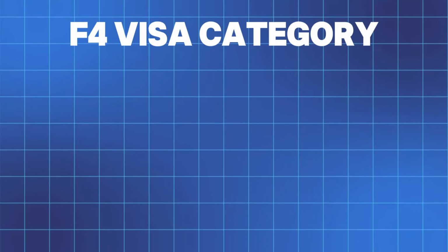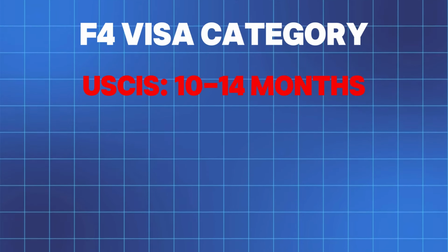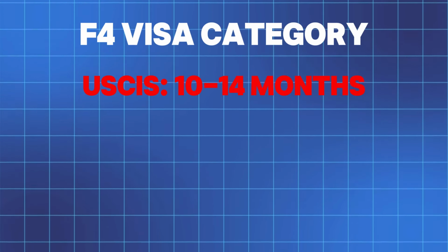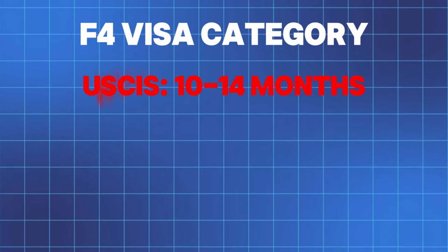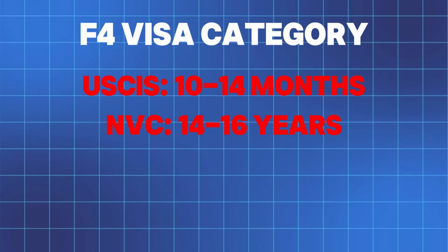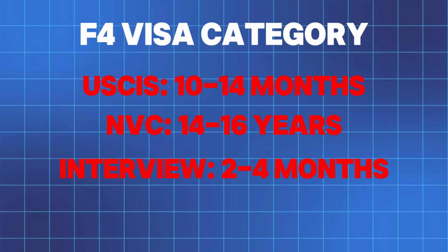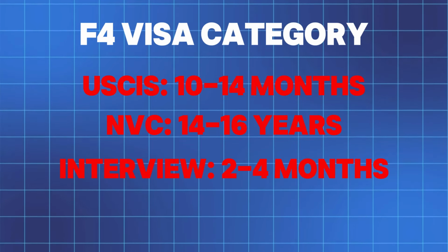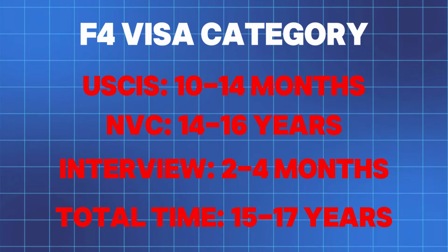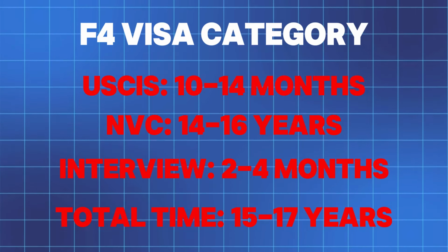For the F4 category, USCIS can take 10 to 14 months to process the case. After that, the applicant can wait 14 to 16 years before the case is documented to qualify. And after that, NVC can take 2 to 4 months to schedule the interview. So the total estimated time in this category can be 15 to 17 years.